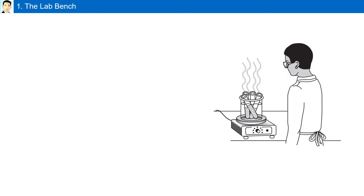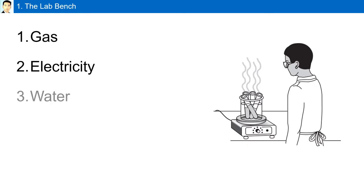The lab bench. The lab bench is made up of gas outlets, electrical supply, there are electrical outlets located around your desk, water from the water faucets, both hot and cold, and a sink.